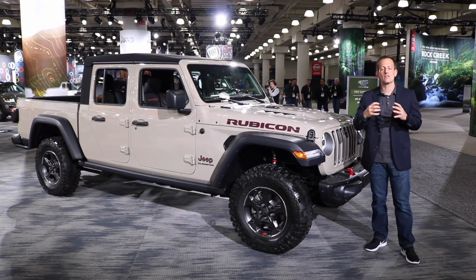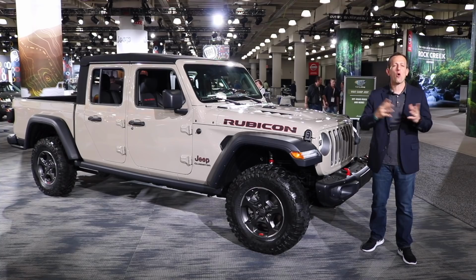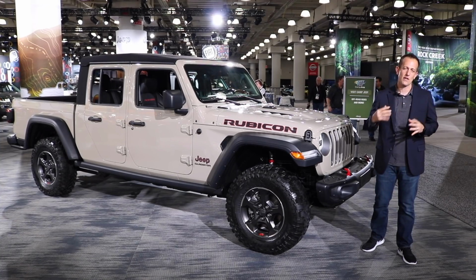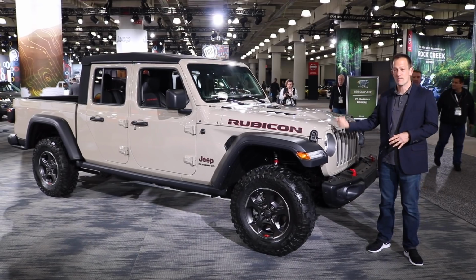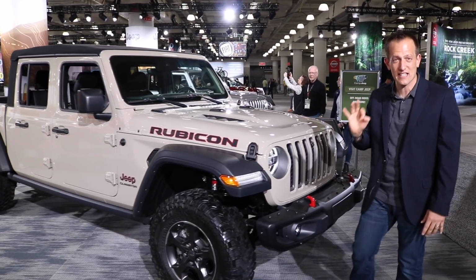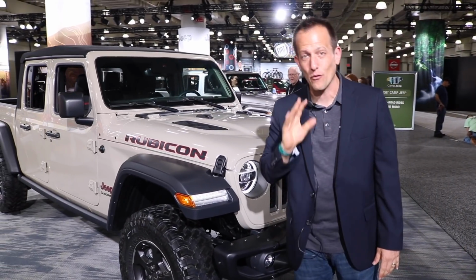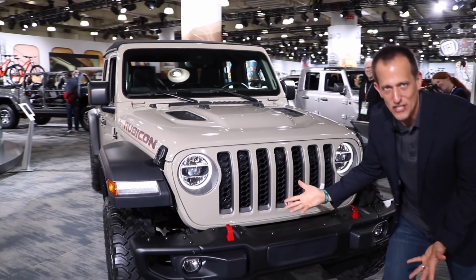And what we're looking at is we're taking that wonderful Jeep name, that culture that is just so large when it comes to that segment of the car industry, and now we've added a bed and created a pickup truck out of it. So let's go ahead and take a look at this. This is the top dog trim level, the Rubicon edition of the Gladiator. Right off the bat, you know it's a Jeep when you see it.